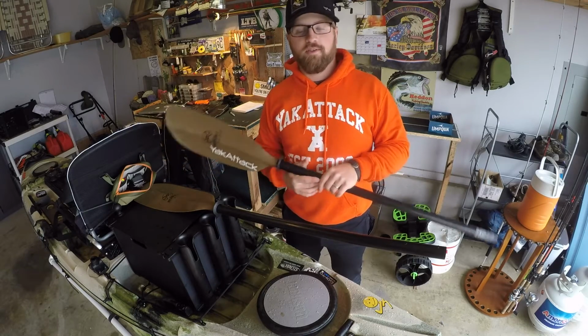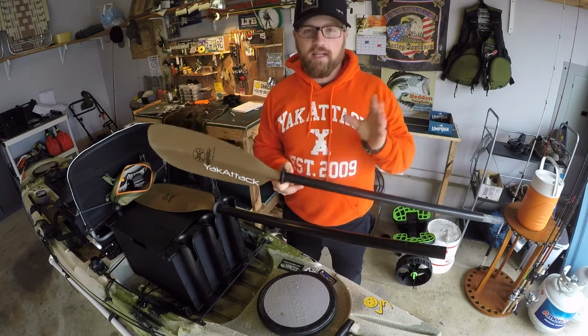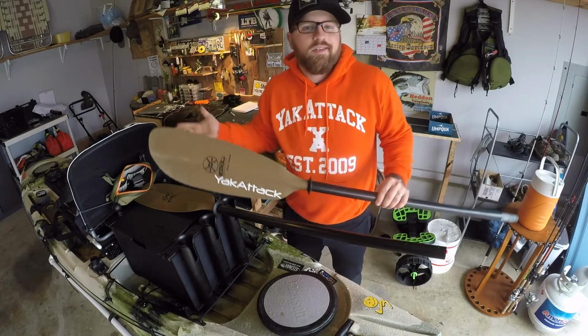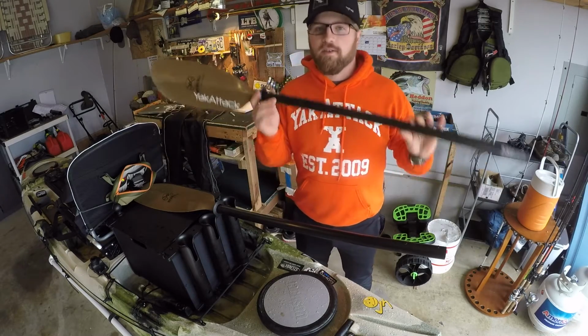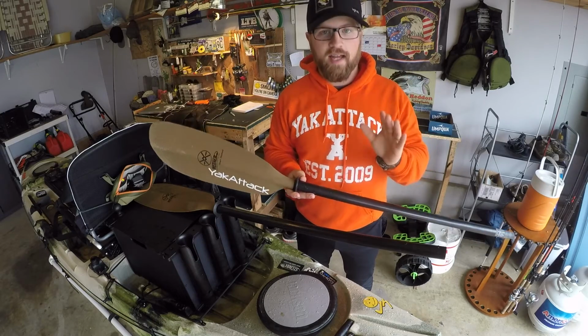Unless you get on the water in your kayak like twice a year, then it's okay to have a paddle that's just not any good, because you hardly ever use it. But if you regularly get in your kayak to paddle or to fish or both, you should have a good quality paddle, guys, and they're not that expensive.